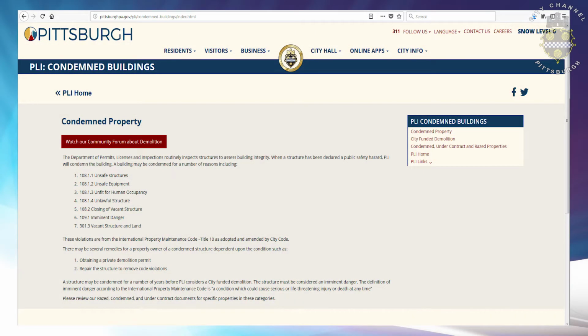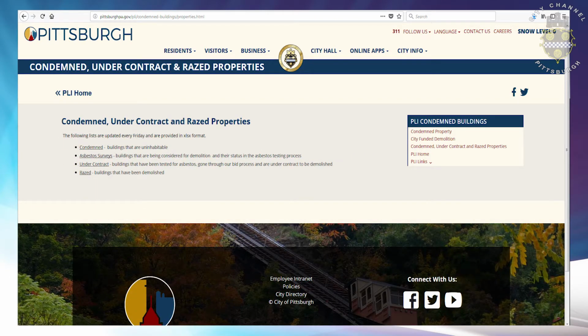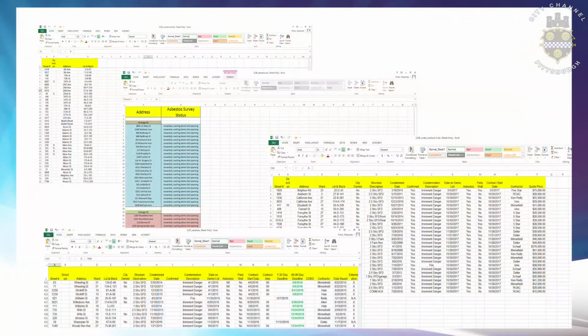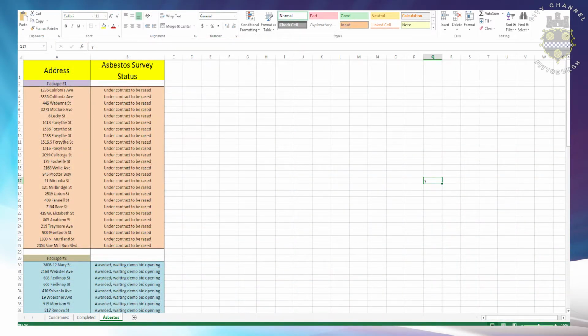And then this third tab here, condemned, under contract, and raised properties. So here are 4 different spreadsheets. The first one being the condemned buildings, and the second one is asbestos surveys. So this is our new list. We put properties out in bid packages of 25, so this will be in chunks of 25 properties. You'll see we have, I think, 4 lists up right now, and they'll have different statuses.